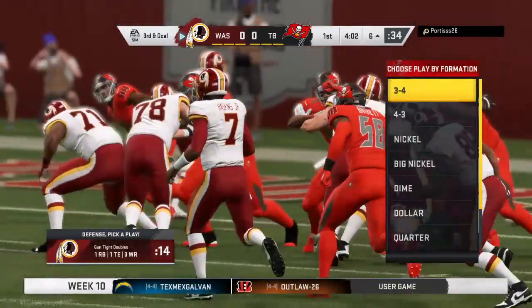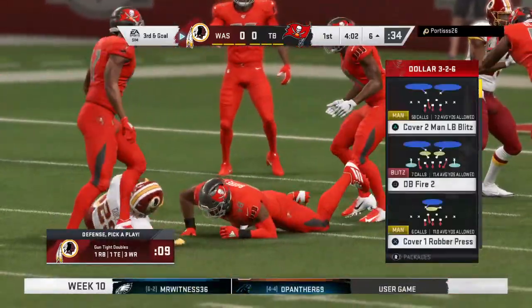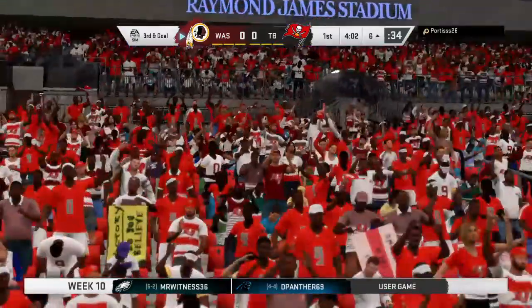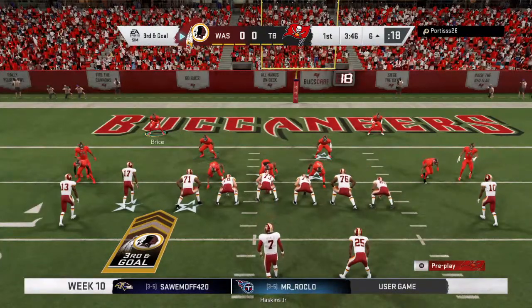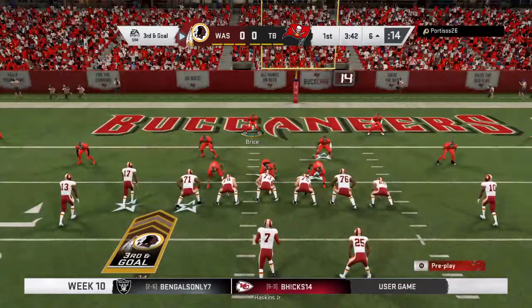Not only was that a terrific play, but that loss of yardage they created this close to their own goal line gives them a little breathing room now as they move them back. And they're breathing fire a little bit right now, aren't they? A lot of confidence being shown by them at this point of the game. They've been stuffed twice here for losses. Now it's 3rd and goal.